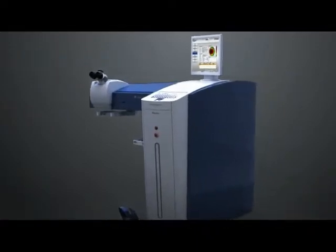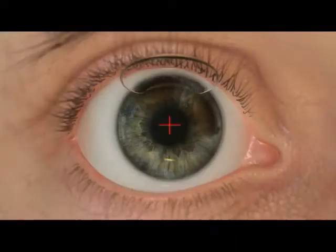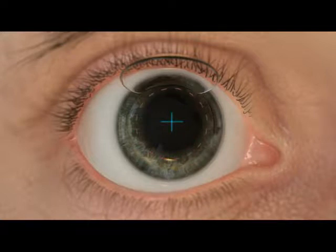The Wavelight EX500 excimer laser features a completely sealed, nitrogen-flushed beam path that is checked in 3 separate locations for energy and consistency, thus setting the standard for both laser precision and durability. Pupil dilation causes pupil centroid shift, or a shift in the visual axis.